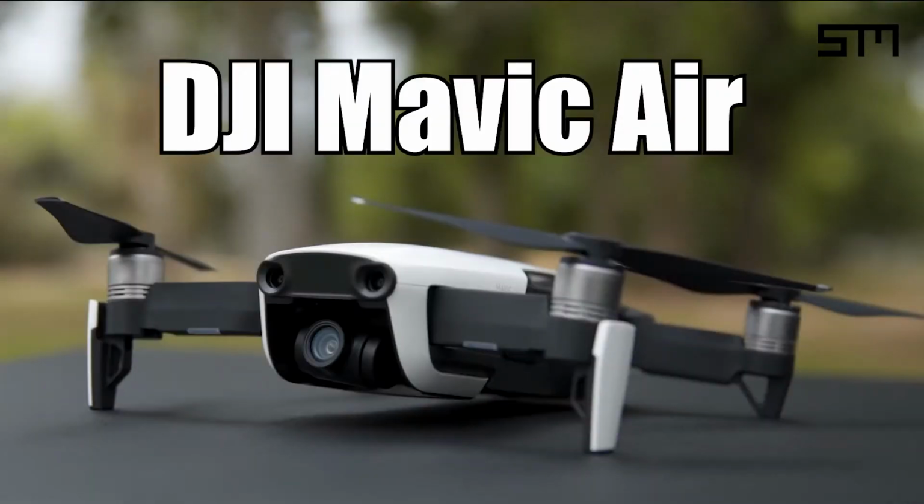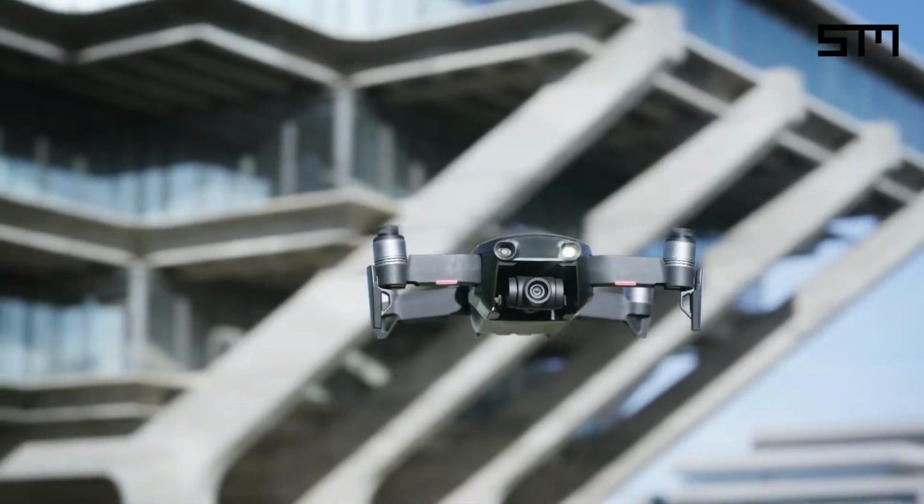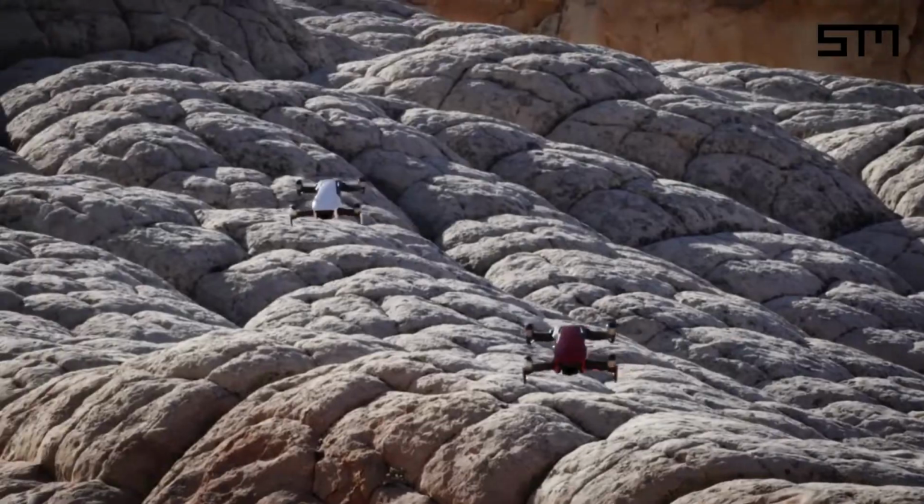The drone we have on 3rd place of our list is DJI Mavic Air. A folded Mavic Air is about half the size of a Mavic Pro and more than 40% lighter. That's why it's so easy to take anywhere and record your experiences, whether you carry it in a backpack, pocket or purse. Mavic Air won't weigh you down. It weighs a mere 0.94 pound.